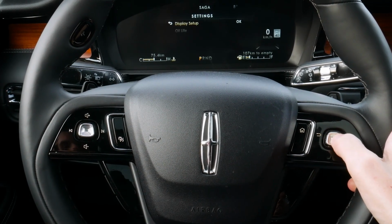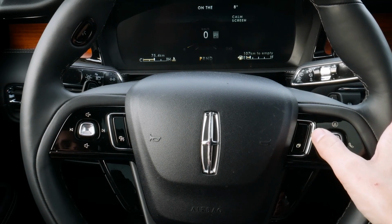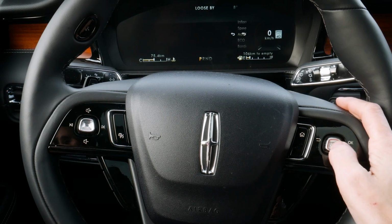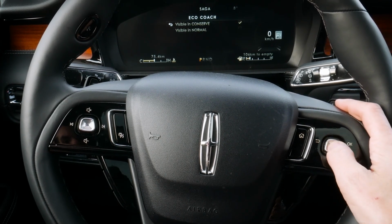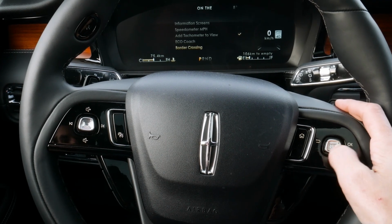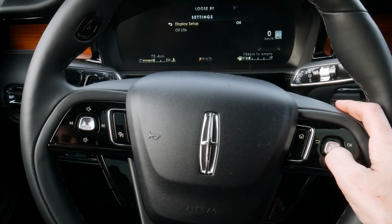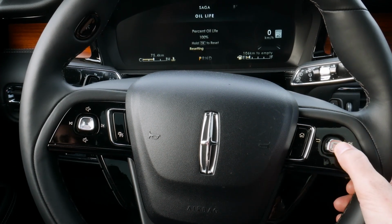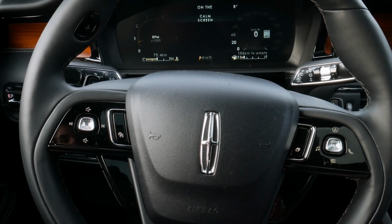If we go back to settings again, we go into our display, we get rid of the tachometer and go back home. As you can see there, we've just got our speedometer in the very middle. So we can easily adjust this as necessary. It's kind of neat that we've got that option. We've got our Eco Coach available there. Our border crossing, so as we come up to an upcoming border crossing, do we want a reminder, yes or no? And then we've got our oil life, so we can also do a reset simply by pressing OK on the steering wheel. You can see that counter going down, and then back to the home screen again.